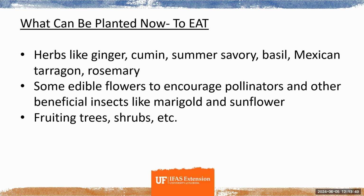You can also grow some herbs. You can do ginger, which does really well in less light. So if you have an area of your yard that is not getting adequate light and you want to grow food, that's something to put there. You can do cumin, summer savory, basil, Mexican tarragon, rosemary. Rosemary will last for years, so I don't necessarily give it a spot in an edible bed. That can go in your landscape. You can do marigolds, that type of thing.